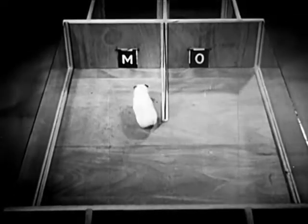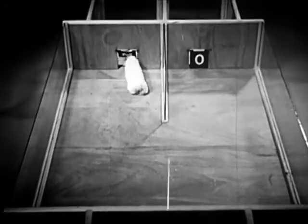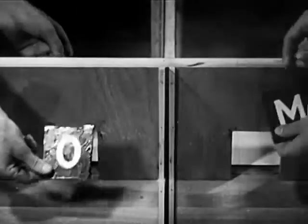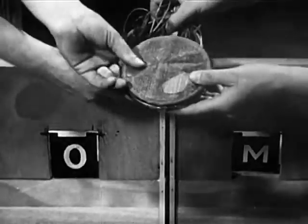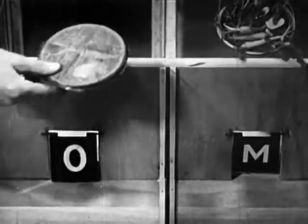Well, we try it over and over again, and he gets used to going to the left through the door marked M, which means meal to him, because that's where he finds his Blue Plate Special. Now the professor, Mr. Mino, is going to pull a switch on him. The M, or meal door, is moved, and also the food is moved with it.